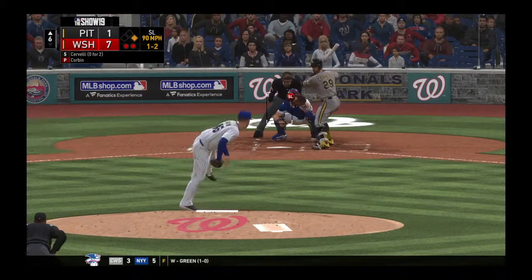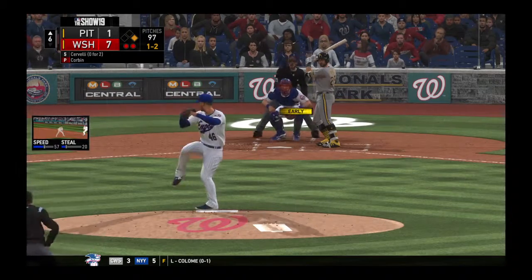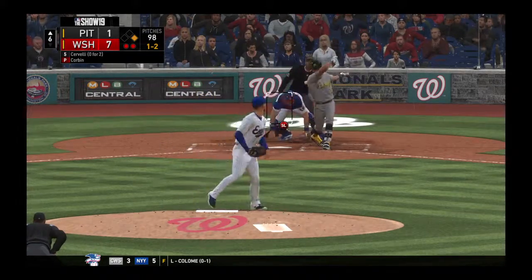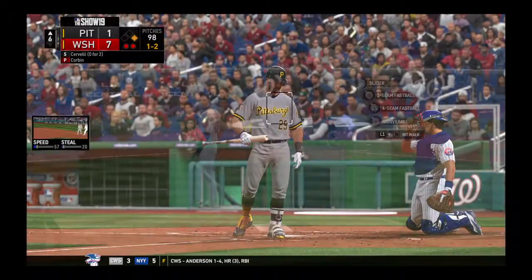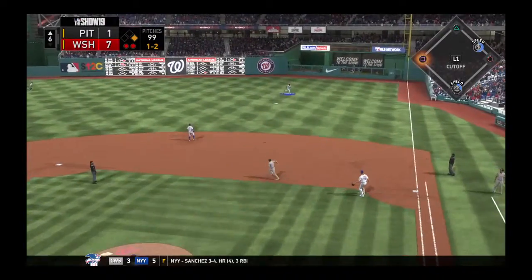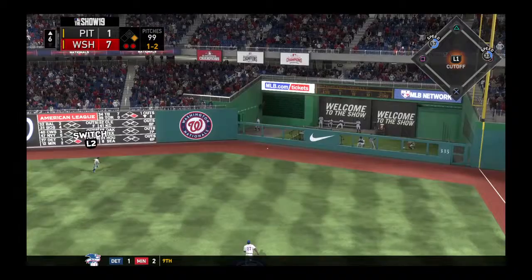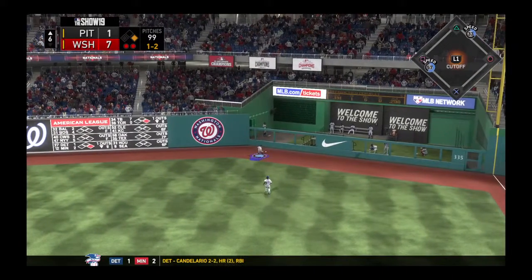1-1. Here it is. Slider, and he touches 90 with that one. It's 1-2. Line to the right side. Now a reach, but this gets past him and right, and this ought to be extra bases.